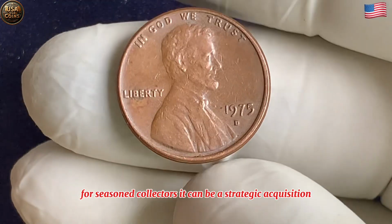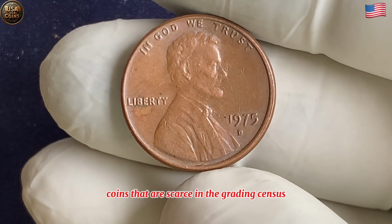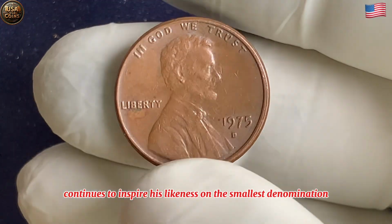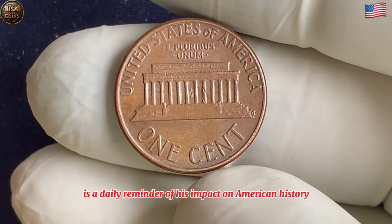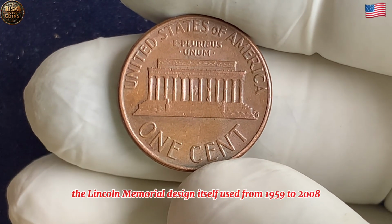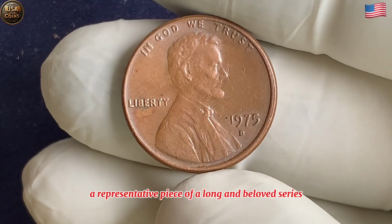For seasoned collectors, it can be a strategic acquisition, especially when targeting top population coins that are scarce in the grading census. The lasting tribute to Abraham Lincoln embodied in this penny continues to inspire. His likeness on the smallest denomination is a daily reminder of his impact on American history. The Lincoln Memorial design itself, used from 1959 to 2008, is now a part of numismatic history, making the 1975 issue a representative piece of a long and beloved series.